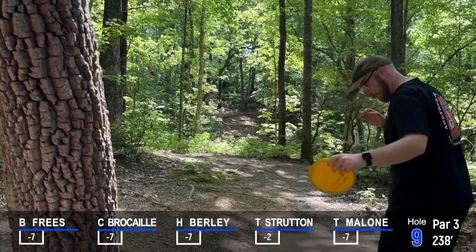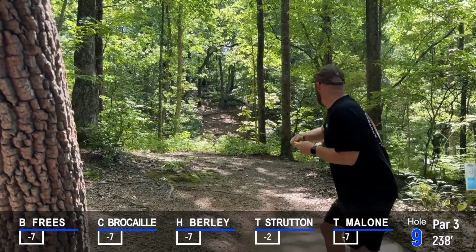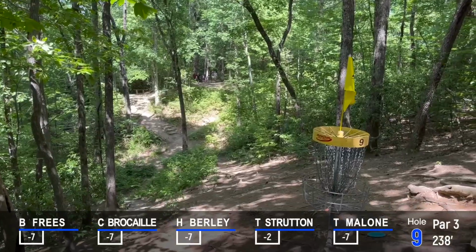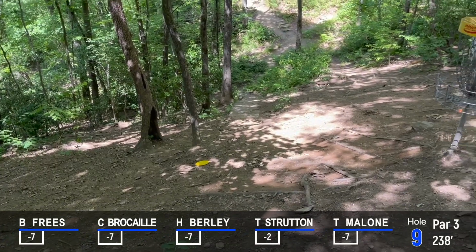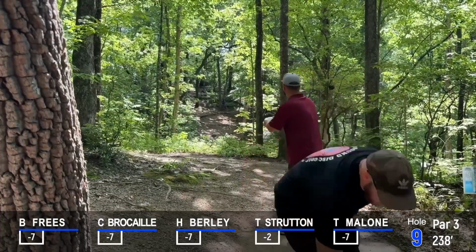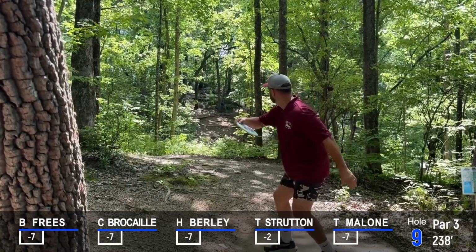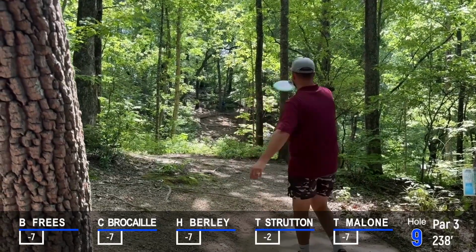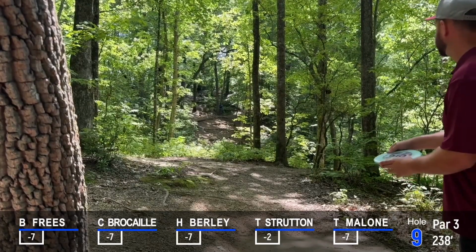Taylor, after seeing those 3 drives, wants to try and match, salvage some good rounds for himself and keep him up that leaderboard. Does just that. Yeah, he's needed that. Get himself on the board here. Okay, and now pressure's down to Caleb. He knows the 3 guys he's tied with all parked near the basket, well inside the circle. He needs to put this close to stay with them.